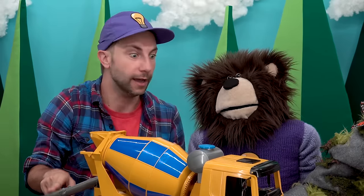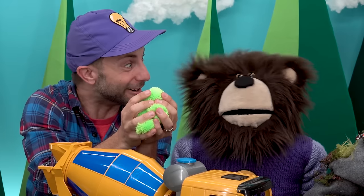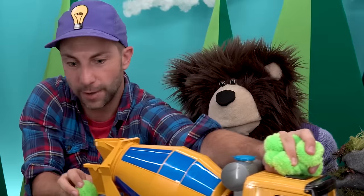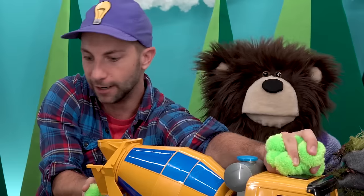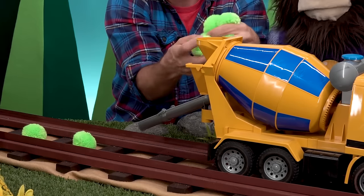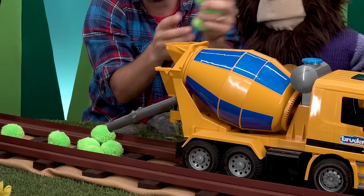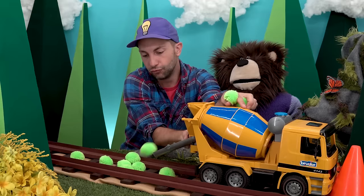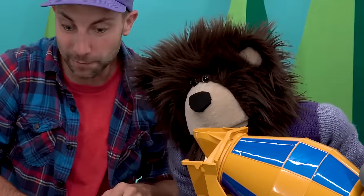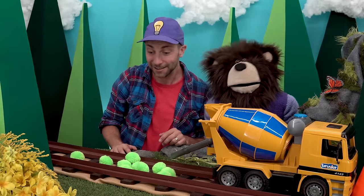Mayta, I have an idea. Let's pretend that these green puff balls are cement. You want to do that? Yeah? Okay, so here we go. Here we go, Mayta. We're going to pour some cement on the train track. Here we go. Whoa, Mayta! We poured cement right on the train tracks. That's pretty fun, huh, Mayta? Yeah? That's cool.